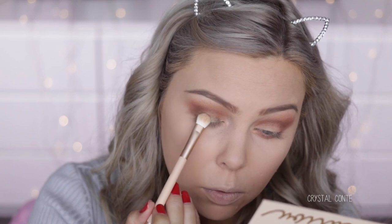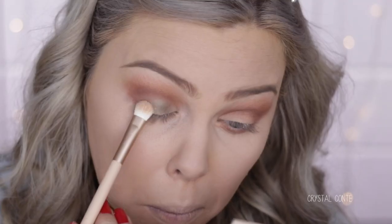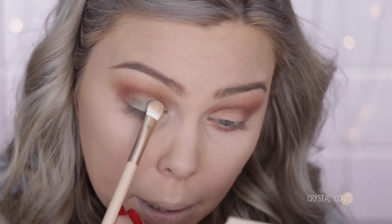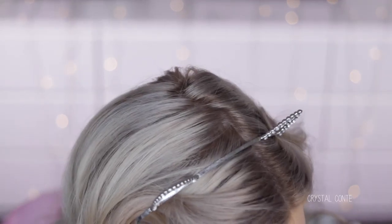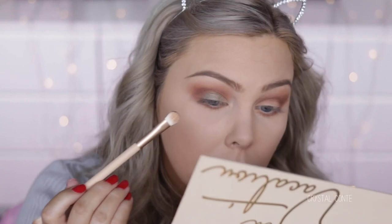Oh my god, there's so much fallout. Bad idea. So that was a bad idea. I'm gonna take some fixed glass. Okay, let's try that again.